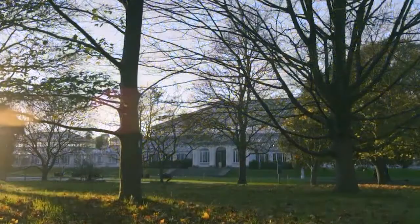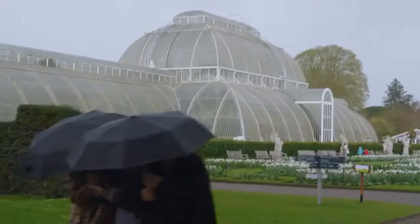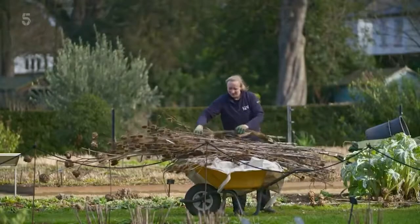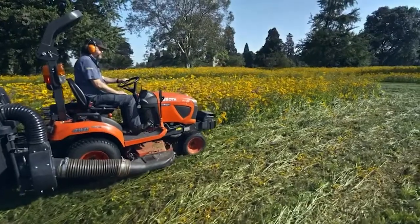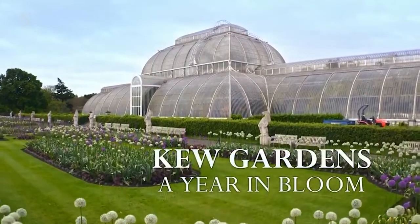Throughout the months, and whatever the weather, this is the cycle to have when you're having a bad day, with the view of the farmhouse. The gardens and the people who keep them alive never stay still. This is Kew, a year in bloom.